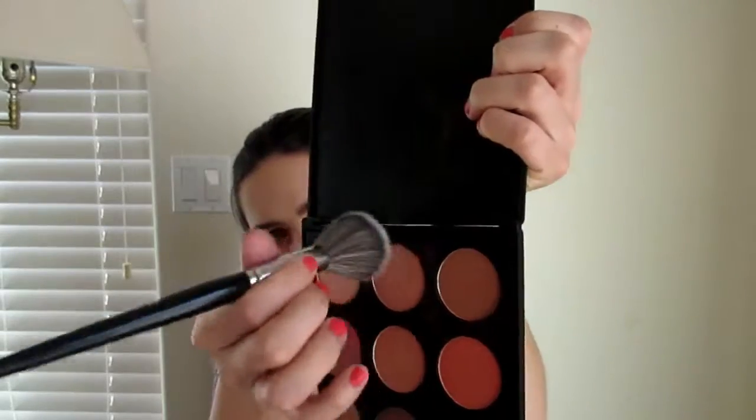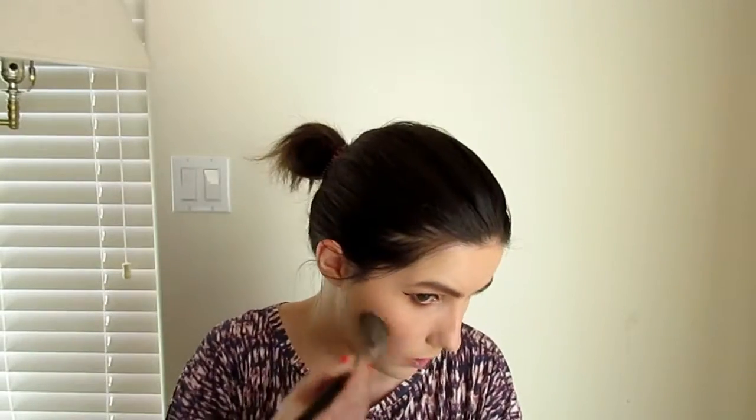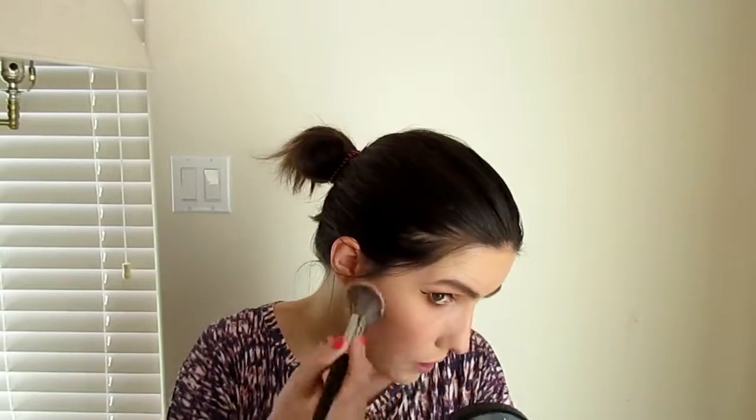Now I'm going to take this nice pink shade from the Morphe 9N palette. Just a nice pink shade. I've been loving it. It lasts all day. Morphe comes out with really awesome pigmented eyeshadows, blushes, everything. I've only used this blush palette twice and I love it. Why didn't I have this before? Where was I? E4 brush.